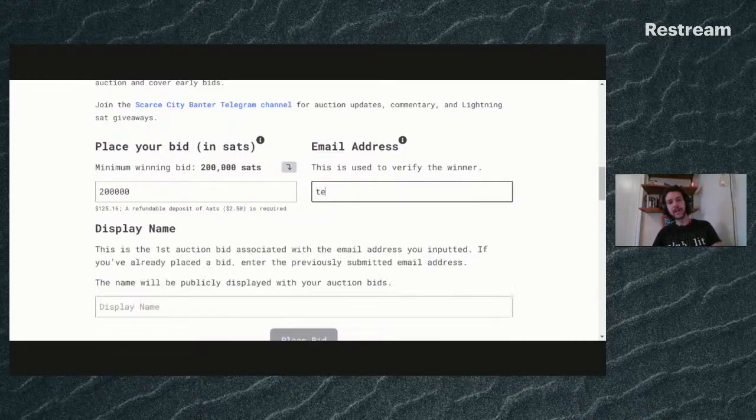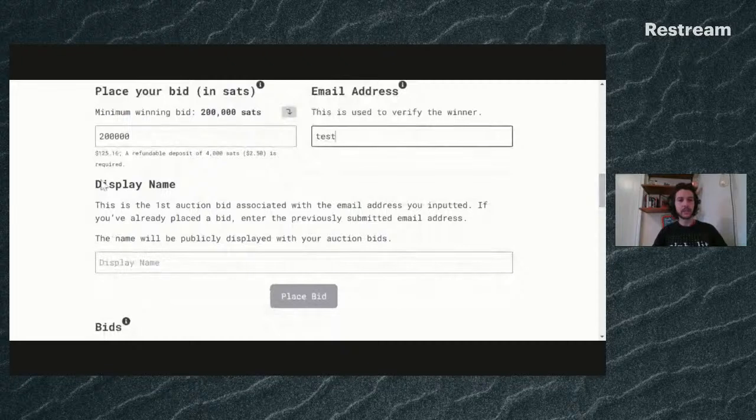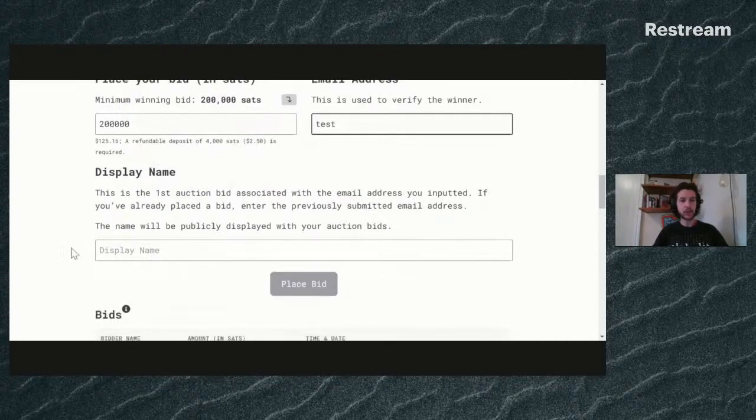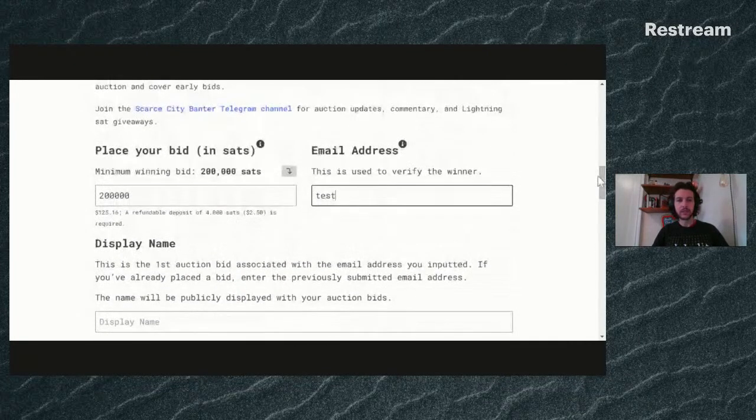If it is your first time placing a bid with this email address, you will need to input a display name. This is what shows up in the bid table down here. Your email address stays private. And once you're good with that, you'll press place bid. We'll tell you some more important information, and then we'll direct you over to BTC Pay Server to pay an invoice for what you were quoted here.